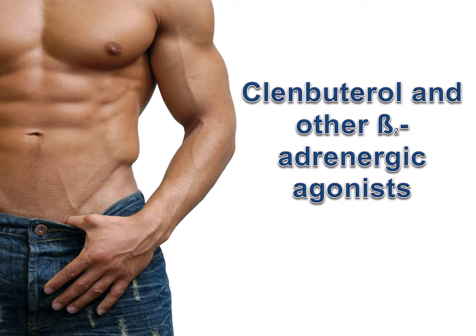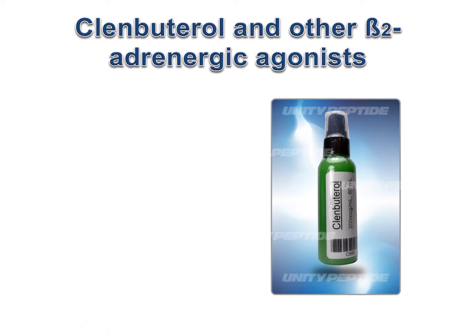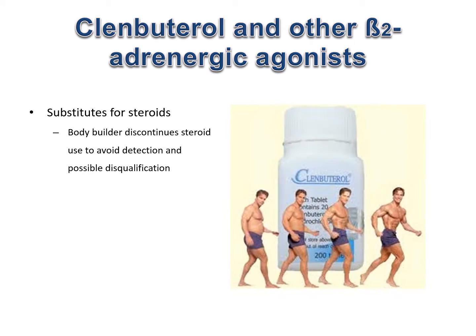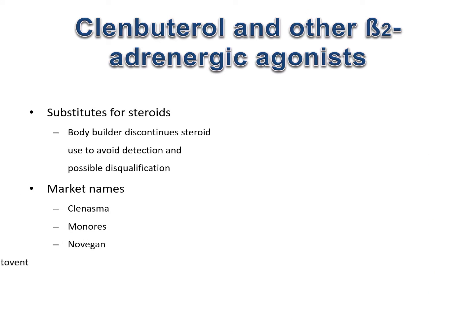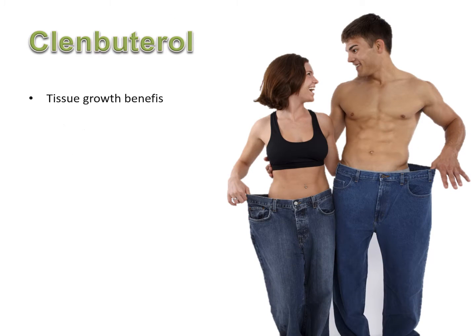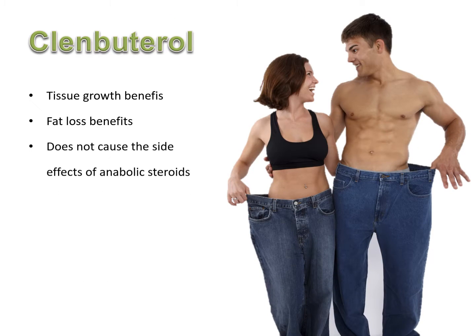Clenbuterol and other beta-2 adrenergic agonists. Clenbuterol is used as a substitute for anabolic steroids. Bodybuilders use this before their competitions. Benefits of clenbuterol include tissue growth and fat loss. It also does not cause the side effects of anabolic steroids. For example, there is no androgenic effect on women.